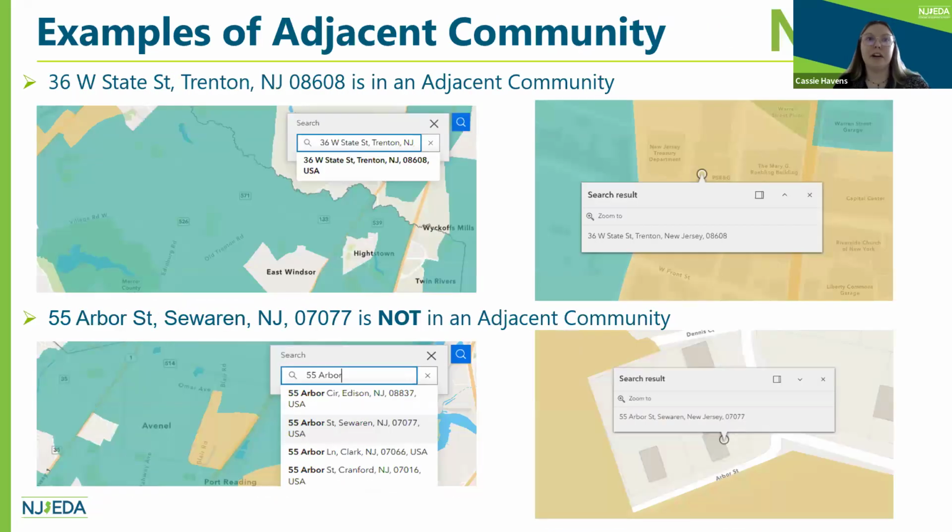The same can be said for the formerly adjacent communities. This building in Trenton is located in a yellow shaded area. Therefore, it's in an adjacent community. This building in Warren is not in an adjacent community, even though it is right across the street from that yellow shaded area. It is unfortunately not eligible for NJCOOL, as it is not in an adjacent community.